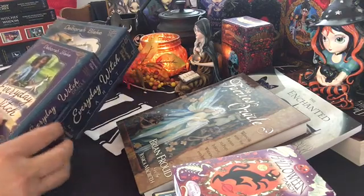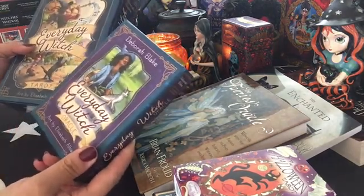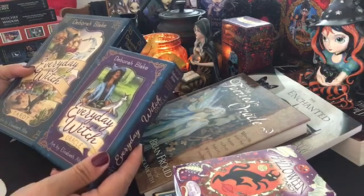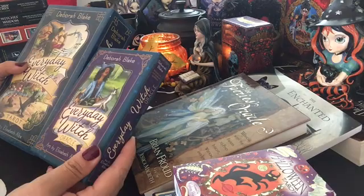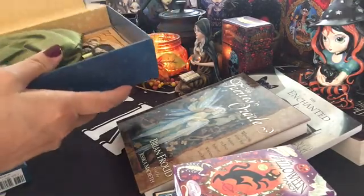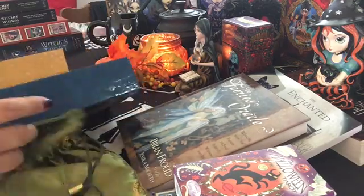The next one, I can say these are one of my most favorite, and this is Everyday Witch Tarot and Everyday Witch Oracle. And both are by, I believe the artist is Elizabeth Alba and the maker is Deborah Blake. I love this one. So let's start first. I love how this opens like this. And this is another deck that they wanted to have a little bag in the box, and the box accommodates that, so I can actually do that.